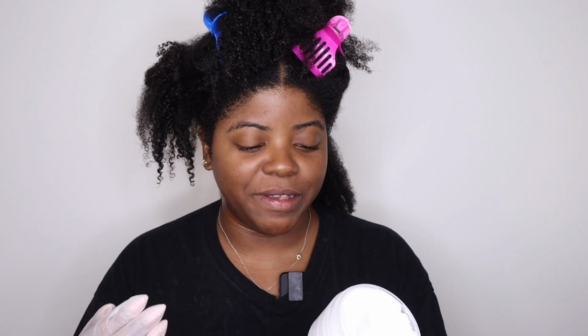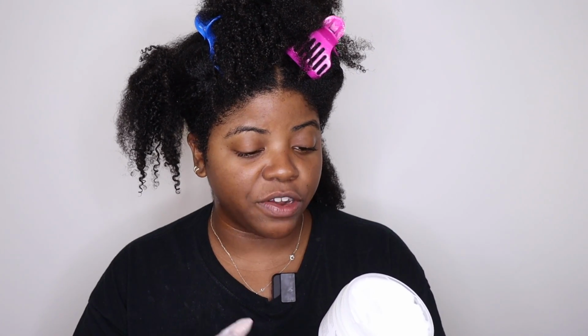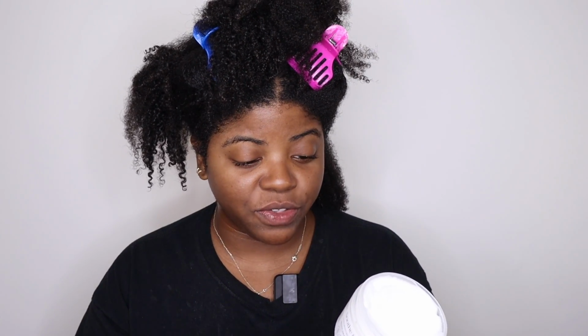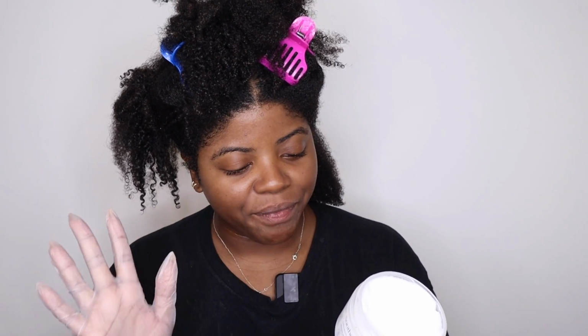Oat milk makes me think, you know, protein, that there's going to be some strengthening properties in here. So as far as ingredients go, there's water, there's aloe vera juice, there's cetyl alcohol, there's avocado oil. Those are the first 1, 2, 3, 4, 5 ingredients. So I'm gonna skip some of the other ingredients and just tell y'all what else speaks out to me.